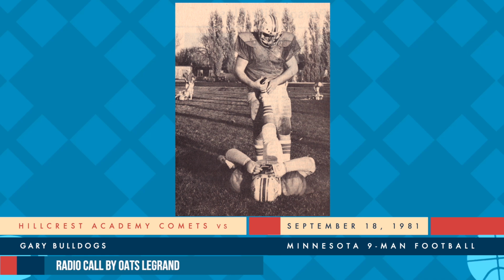A reminder again, if your high school football team is playing tonight, get out and see them. Beautiful fall weather here in Minnesota. Worth it just to get outside.